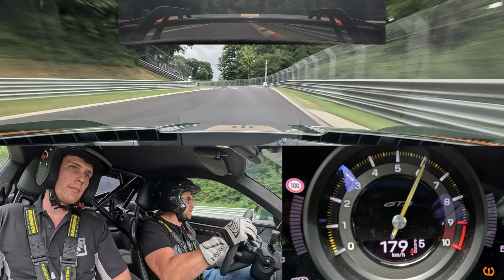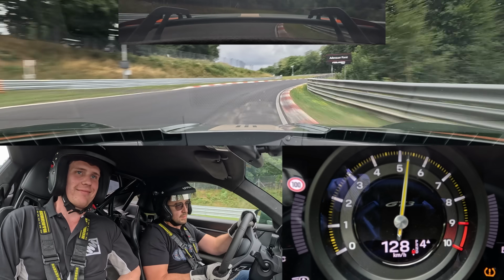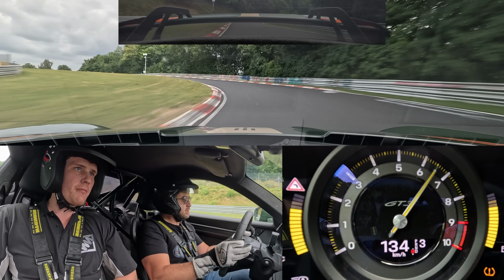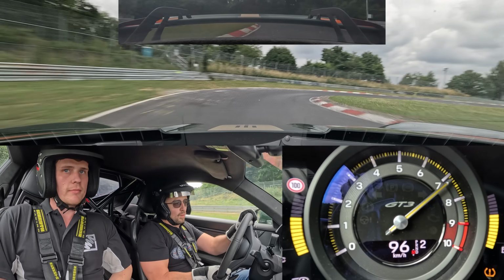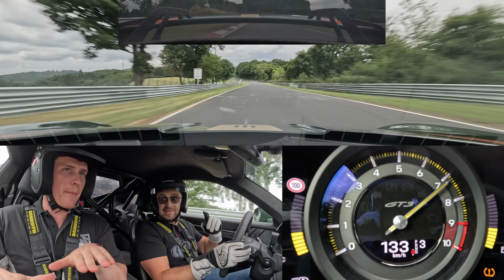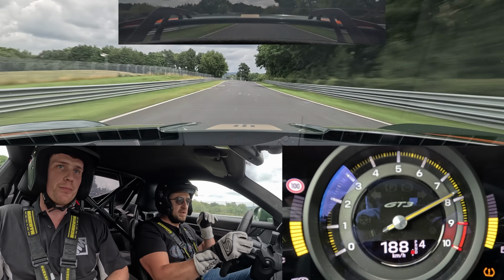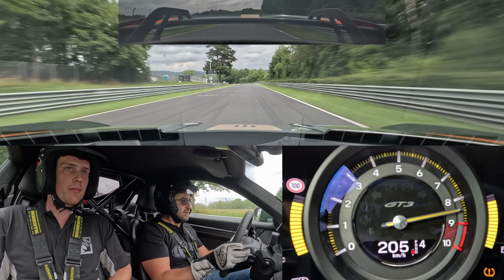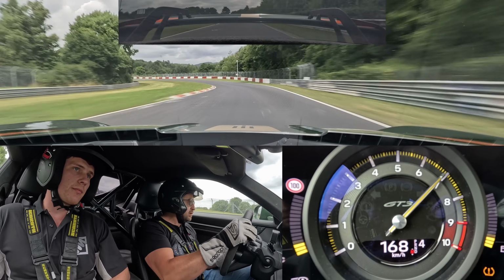So flat, and we could have gone even a bit harder. Yes. You feel the car settles on the back axle, but the front is still gripping. That's like a good gauge for the rotation.